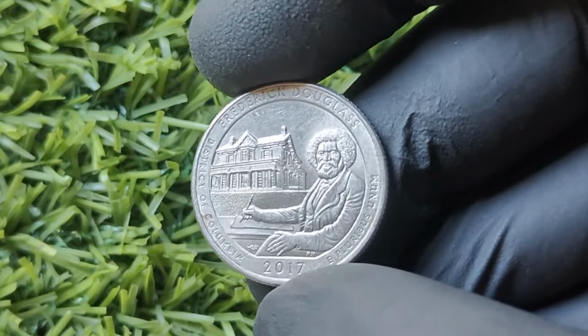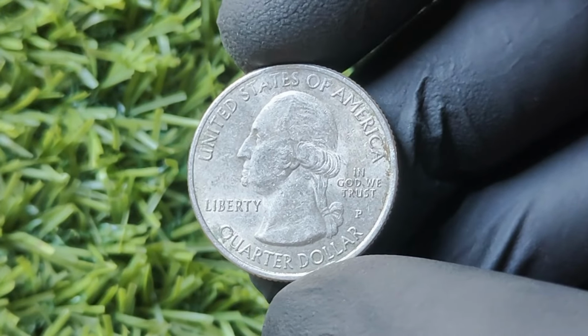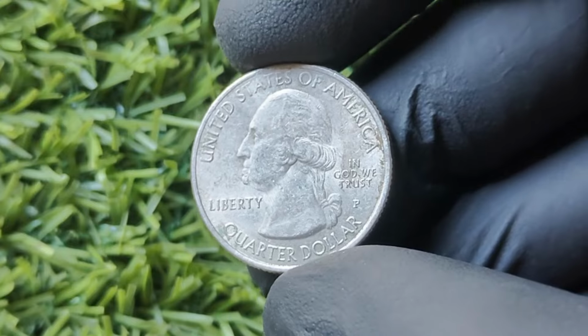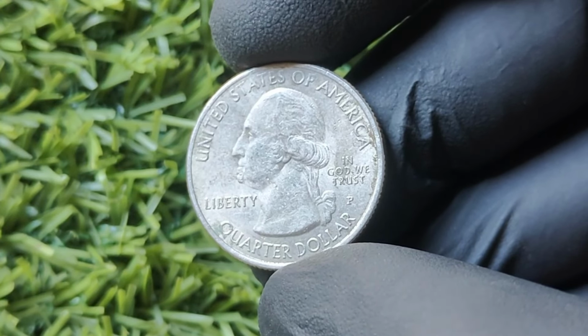Check your coins, look for errors, use a magnifier. Don't assume anything's worthless until you've given it a good look. And remember, the people who find these coins aren't always experts. They're regular people like you and me with a little curiosity and a lot of luck. So take a few minutes each week to check your spare change. Turn coin hunting into a habit, because you never know when lightning might strike in the form of a shiny little quarter.